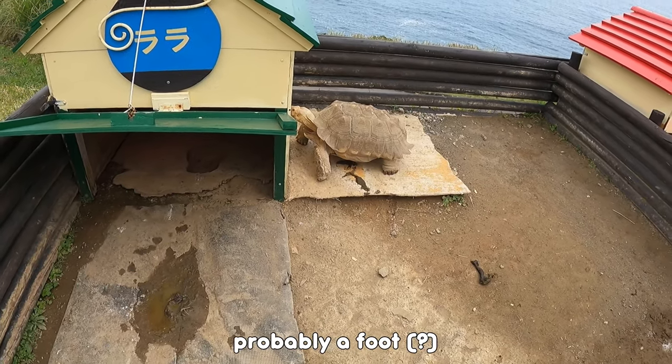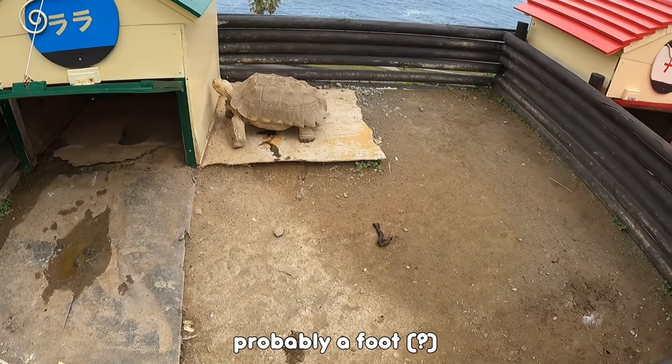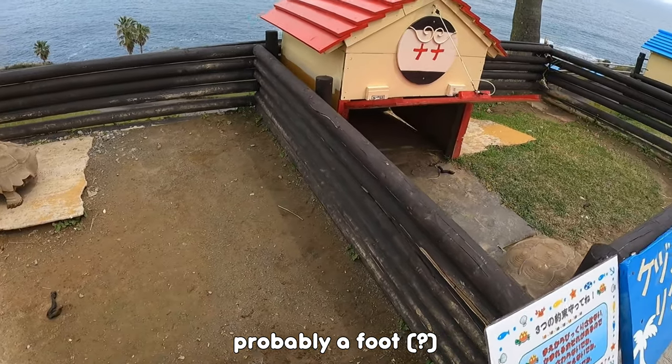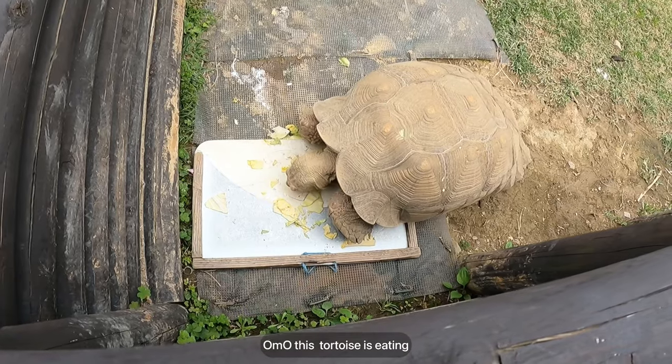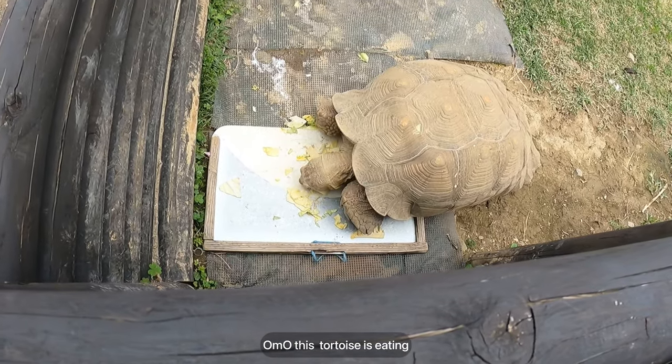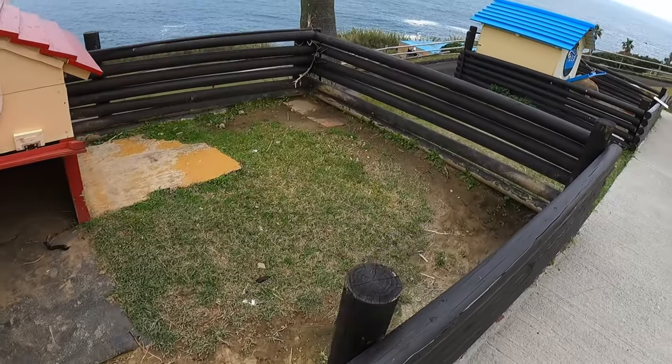Huge, probably a foot. Is it hard? One more house here.